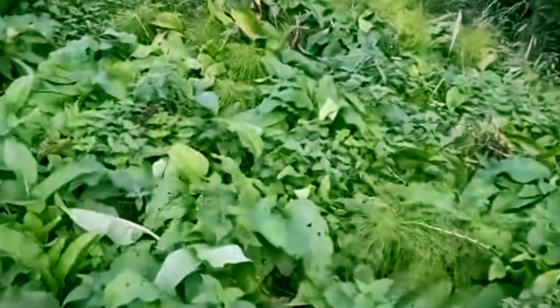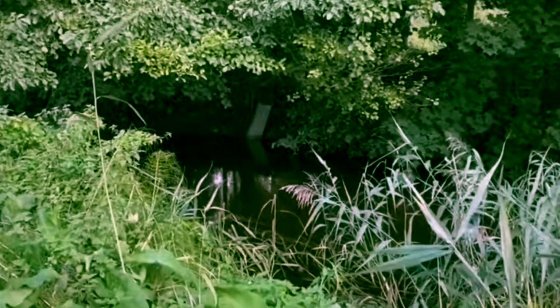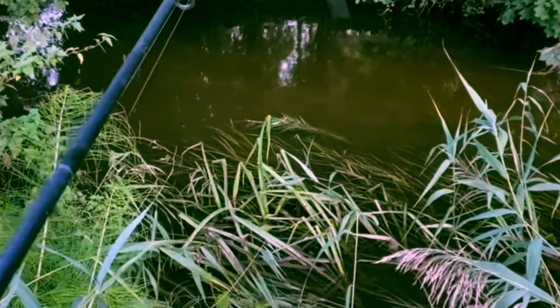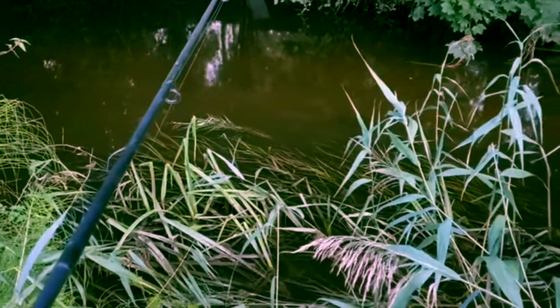God, this is like a jungle. Not that I've ever been in a jungle. I very much doubt many people fish down there, if any. Oh, so what we got here? Got a slide over there into the water. I can't see many people sliding down that into the river, can you? Looks like a nice spot. But I don't know. I suppose there's one way to find out, isn't there?